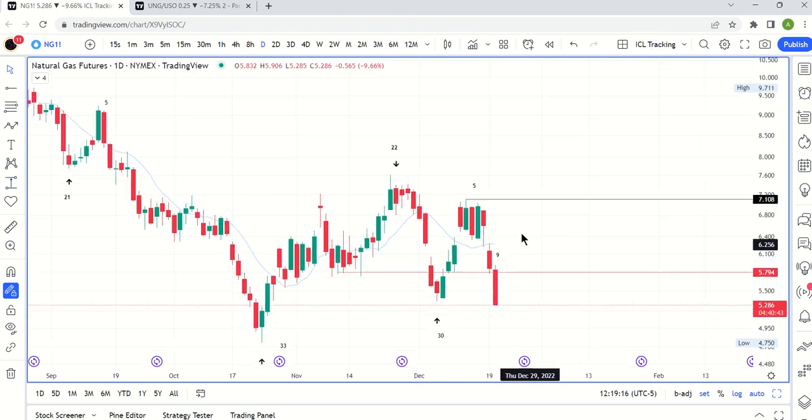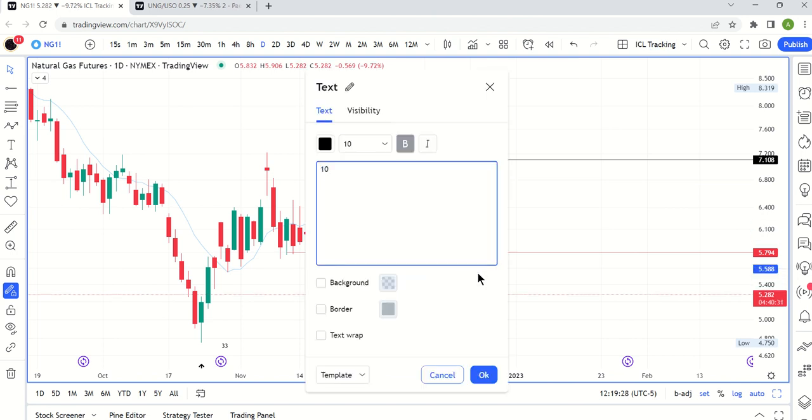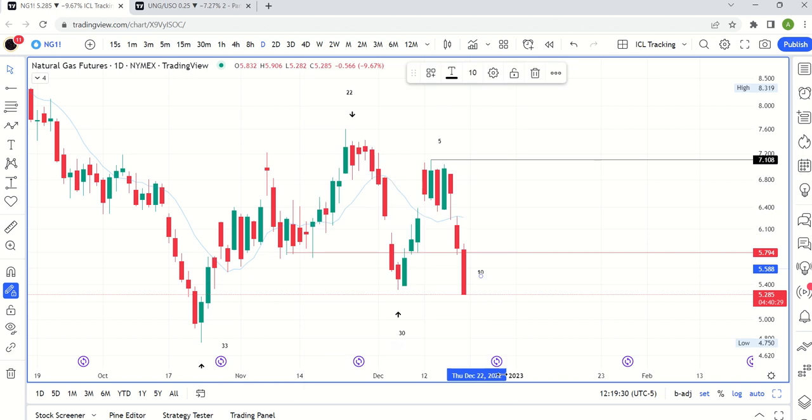Nice. And so we made that high, and then we just kind of consolidated for 3 more days inside this range. And then we broke down below the range yesterday on day 9. And today is day 10. So we talked about this. It's pretty early in the daily cycle.